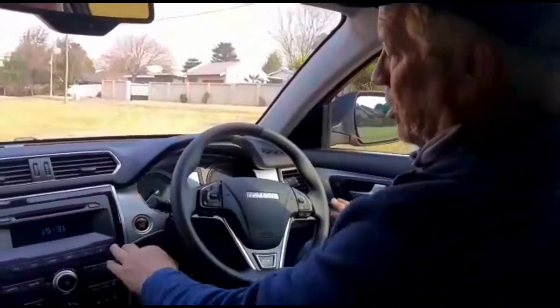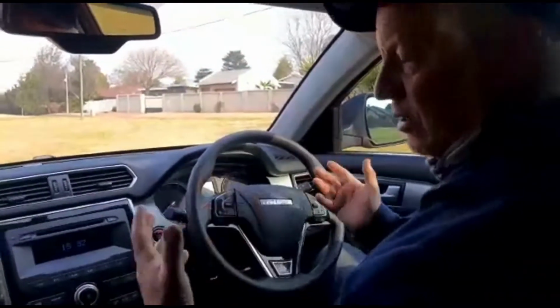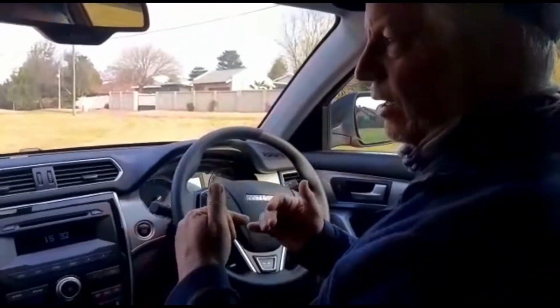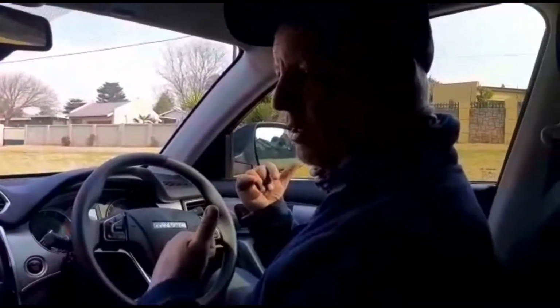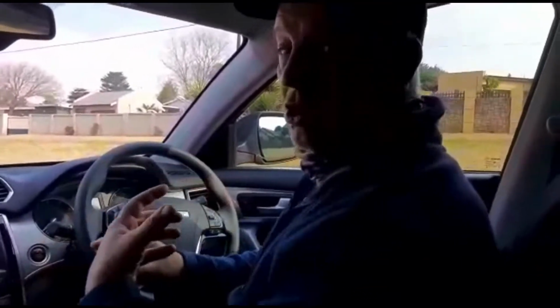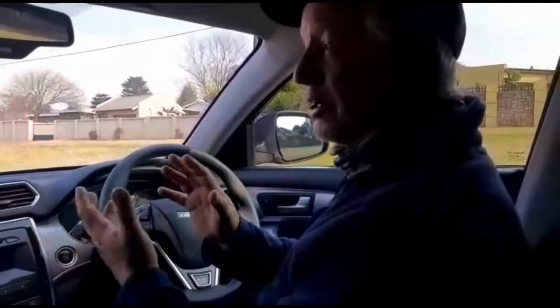Push button start, push your clutch in as normal, electric windows all around, central locking. It's got all those kind of things. The only thing I would say would be a bugbear for me is if you want to open the window now, you can't. You actually got to start the car to open the window, which I find strange. So that's the only thing I would say.